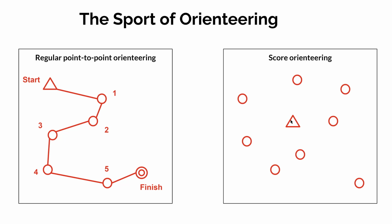Regular point-to-point orienteering starts at the start triangle, and then you visit the checkpoints in order until you get to the finish. There's a variation called score orienteering, where you can visit any controls that you want in any order, but you have a time limit.